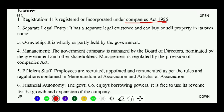Okay? Point number 2, separate legal entity. All the government companies have a separate legal existence. Now, what is separate legal existence? It means that the owner and the business are separate from each other. The business can buy or sell property in its own name.